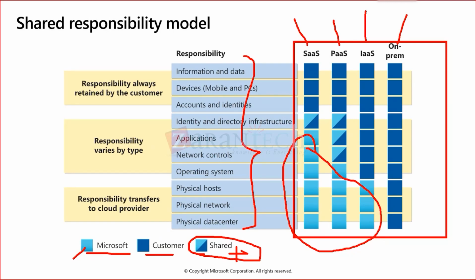Or, for example, say you deploy a virtual machine in Azure VM and then install a SQL database on it. That is infrastructure as a service. So you will be responsible for the database patches and updates, as well as maintaining the data and information stored in the database, right? But if you are using the managed SQL database service, which comes under platform as a service, then you are only responsible for this. This one is your shared responsibility, and this is the responsibility taken care of by Microsoft Azure as the cloud computing service provider.